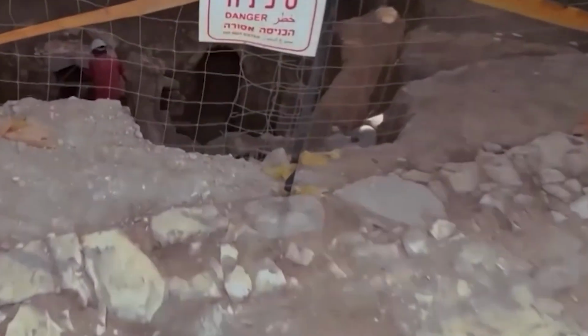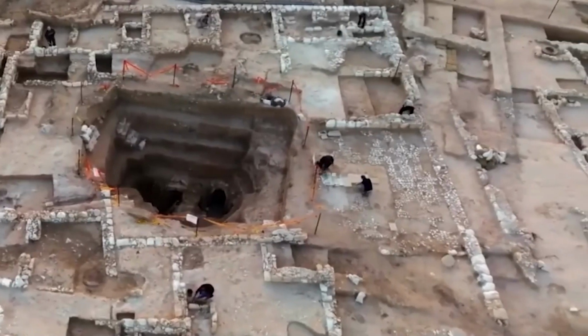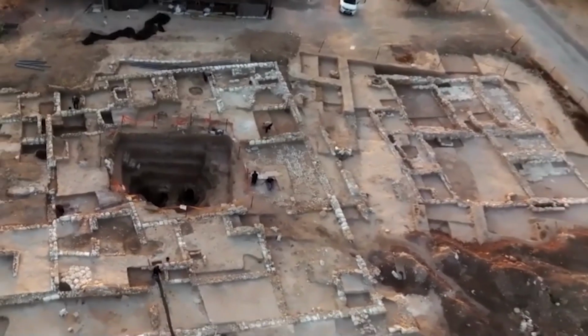the early centuries of Islamic rule in the region. It remained completely unknown until development work in the area revealed its remains, preserved under layers of history and sand. What they found would surprise even seasoned archaeologists.